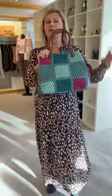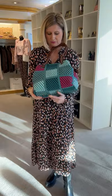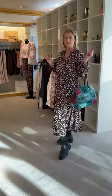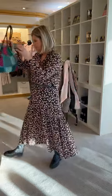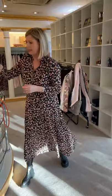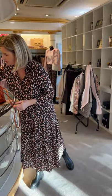Very different, and we've got that coming in some gorgeous bright blues as well, the Greek blue, but really lovely bag, something that's a real statement piece. So that's the Tisa Fontanida patchwork bag.